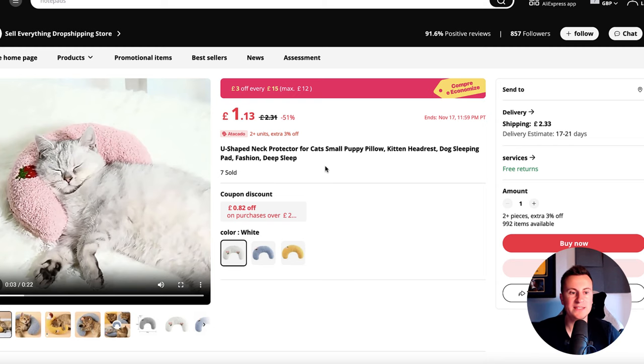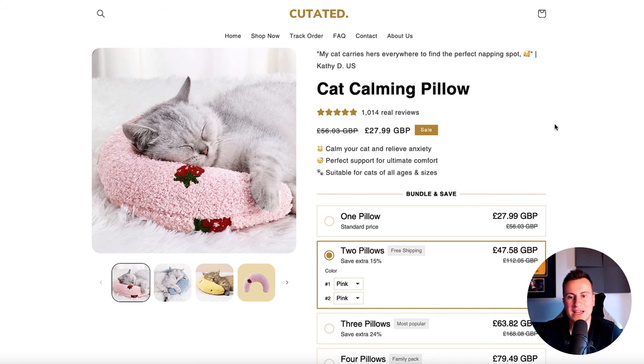If you were buying these things in bulk, you would pay probably 20p per unit. It would be less than a pound delivered to yourself. It'd be so, so cheap. It's such a cheap product. Yet the effect it has, the emotions, the reaction it sparks inside people is what gets them to pay this price of £28 for a pillow.